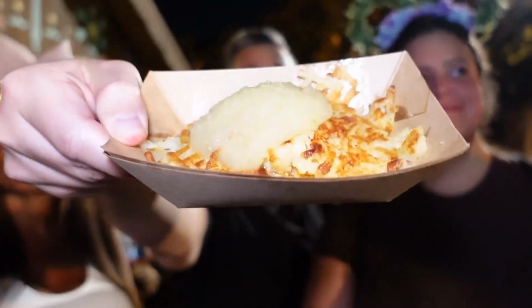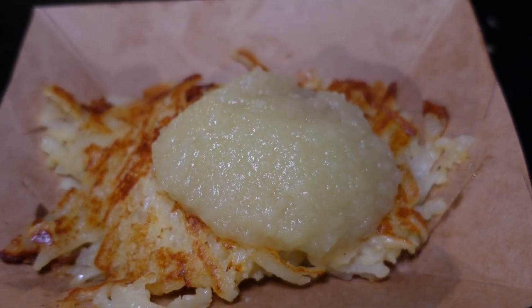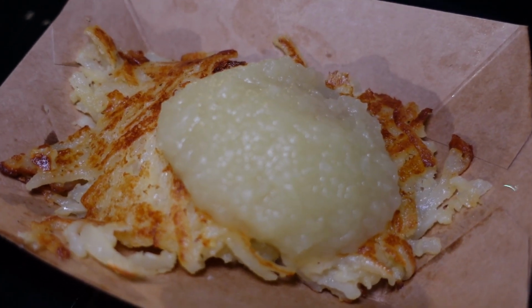All right, so we had this last year, and it does look the same as last year. So I have high hopes. This is $5, and it's the other potato pancake that I have with applesauce on it, which sounds ultra weird. I'm scared. Because there's a potato pancake, like a hash brown, with applesauce. Try just the applesauce by itself.